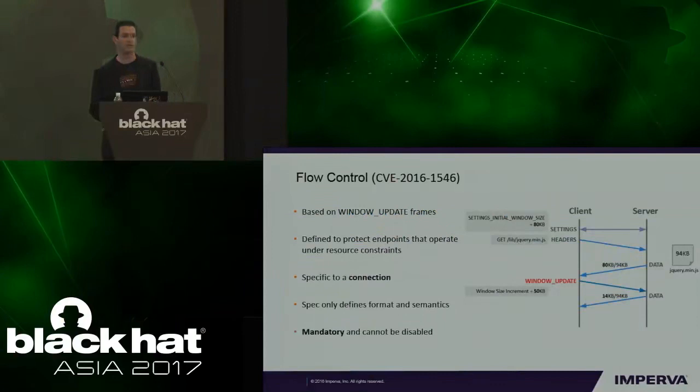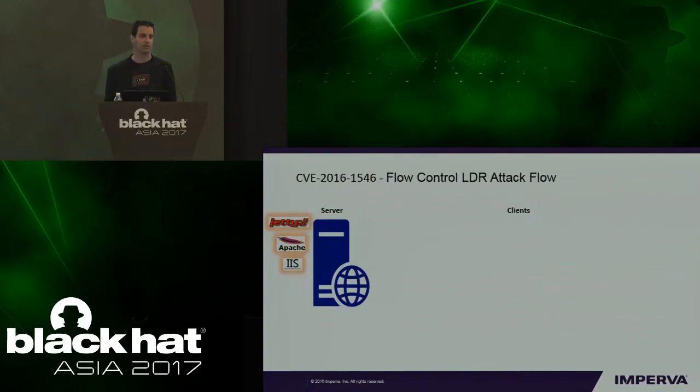So the first vulnerability is in the flow control mechanism. The flow control mechanism allows each endpoint in the connection to limit the amount of data that will be transmitted over the connection. Since it is mandatory by the protocol, servers that get such requests from clients must follow the request. And when we heard about this new data control mechanism, we immediately thought about data rate attacks. So we implemented a new low data rate attack to achieve a denial of service. And in fact, we reached the same effect as the famous Slowloris attack over a single HTTP2 connection.